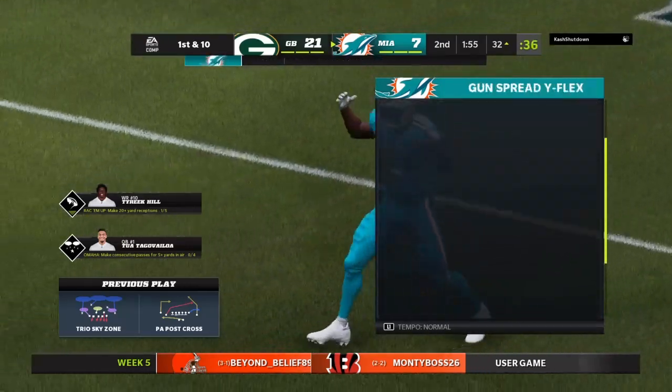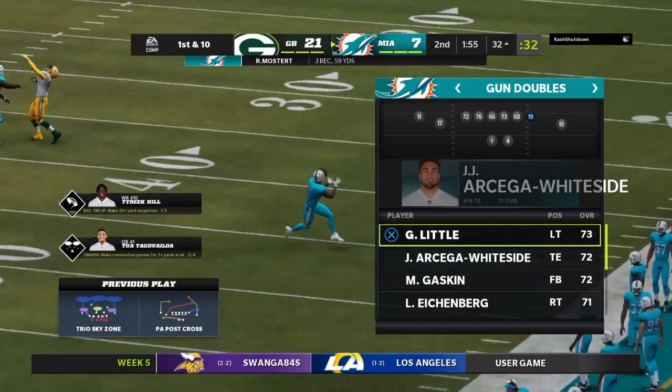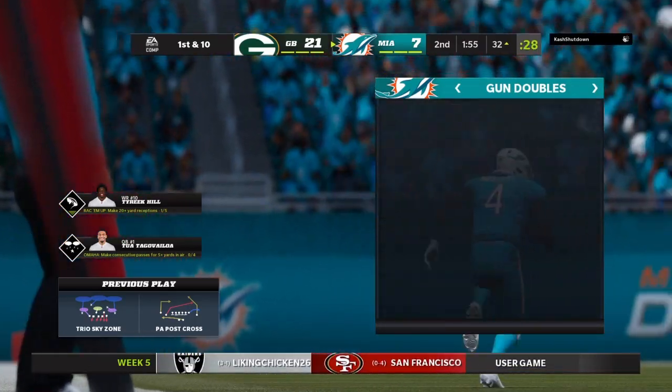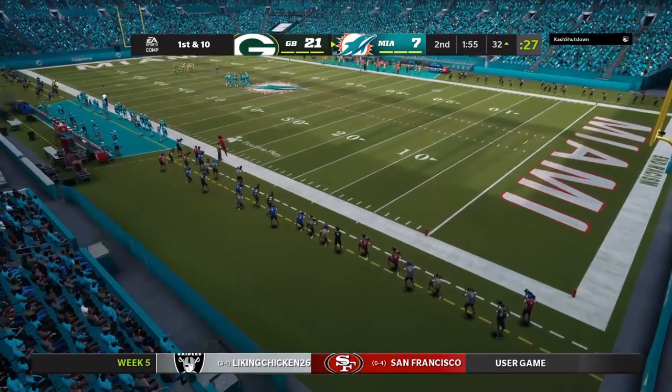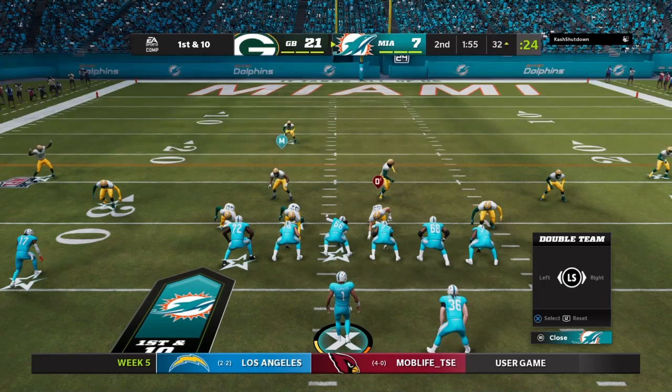Well, these guys have definitely been outplayed in the first half, but I like their countenance. I like the way that they haven't panicked out there, the way they're carrying themselves. They're starting to move the ball, and what you have to do is maintain your poise and start to put together some drives. From the 32 now, here's first and 10.